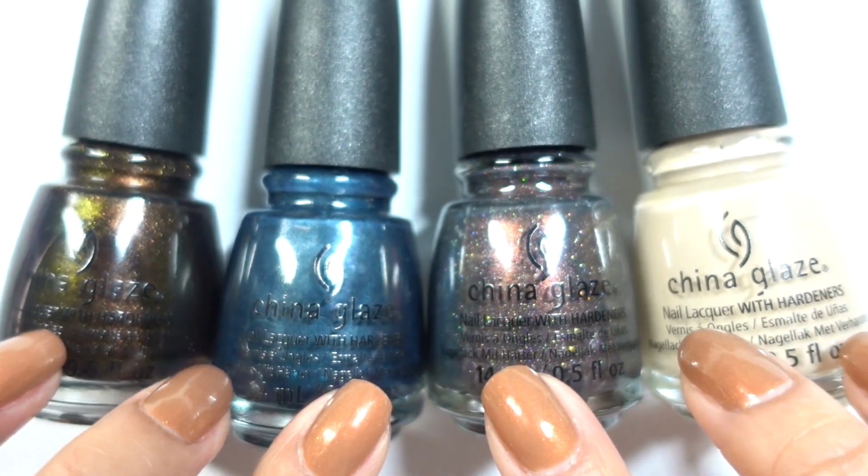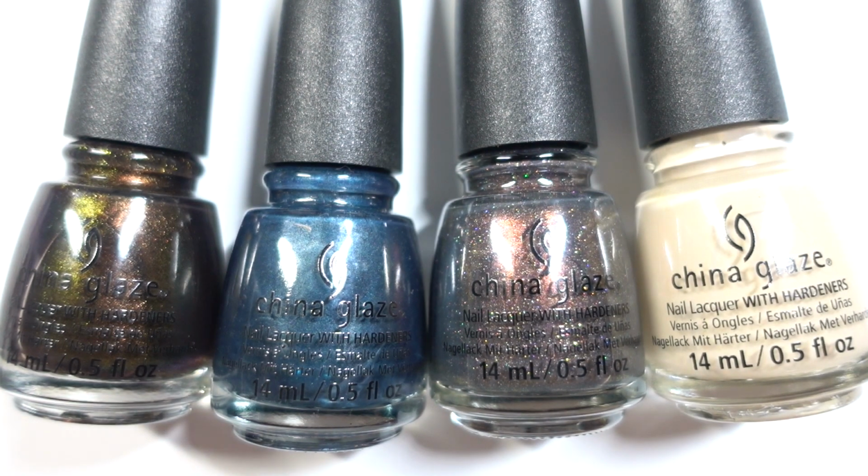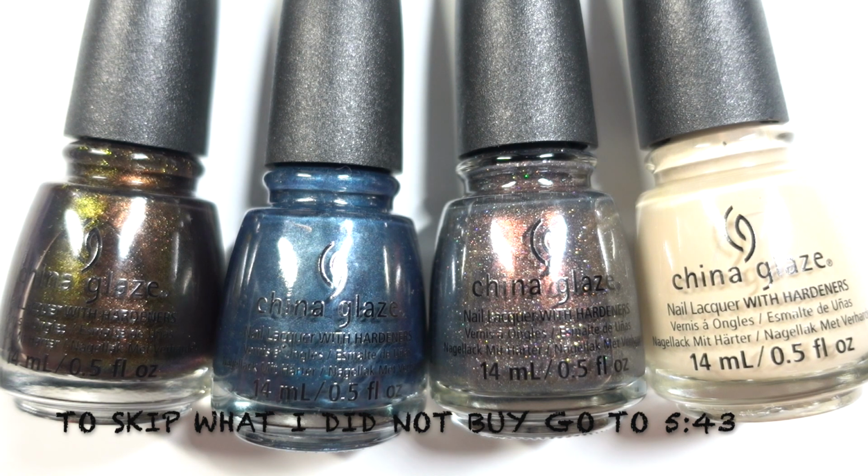And these are the 4 polishes that I picked up from that collection. I did not pick up 4 others, and I'm gonna discuss a little bit as to why those were the ones that I passed on.